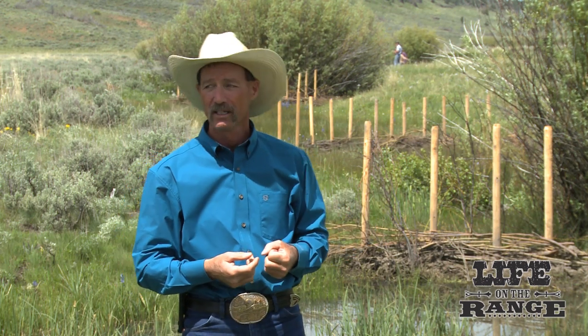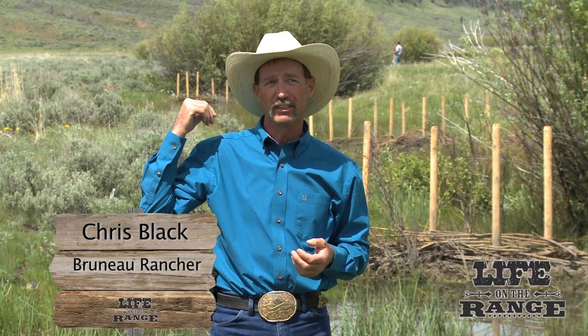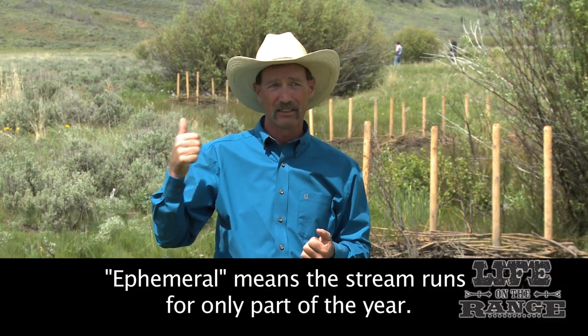Bruneau rancher Chris Black worked together with a number of conservation professionals to install some BDAs on his private land on Hurry Up Creek, a tributary of Deep Creek. I've wanted to get beaver in here for years, but it is an ephemeral stream. We have enough willows to make good food for them and everything, but the problem is we don't have enough water and we don't have the willingness for him to stay.